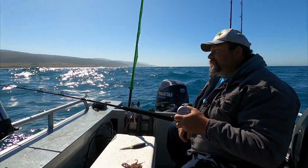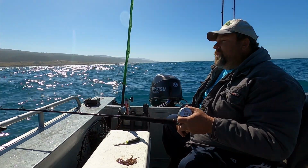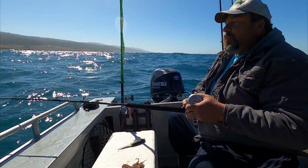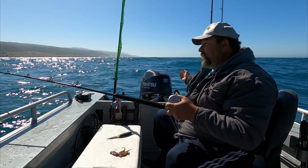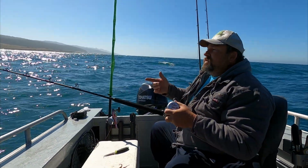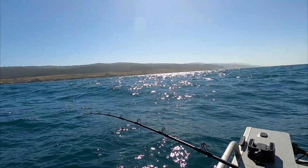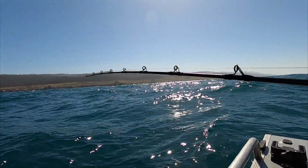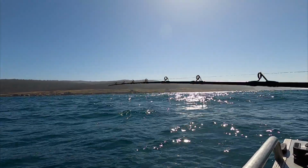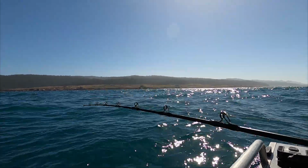So we bring up 2. So you think you have one hooked on right now? No, but they're nibbling it. There we go. So one is on now. You can see on the tip. See the tip bouncing? See that little jiggle? So you got a fish hooked up. So we got one on.